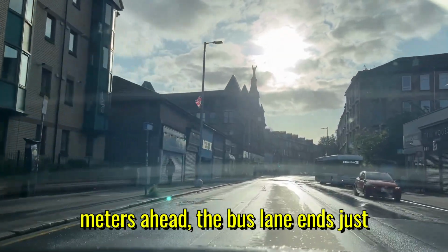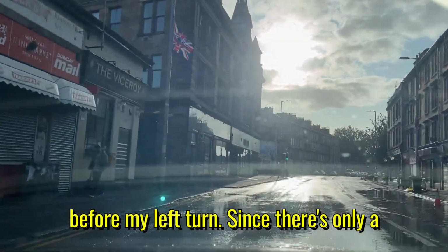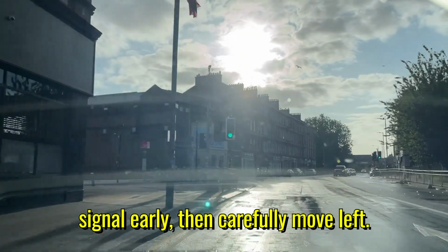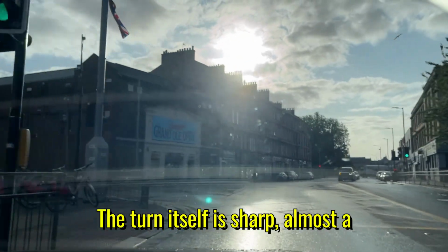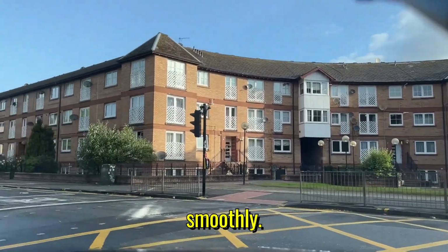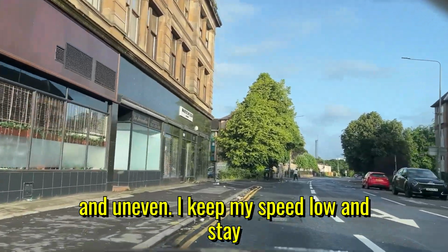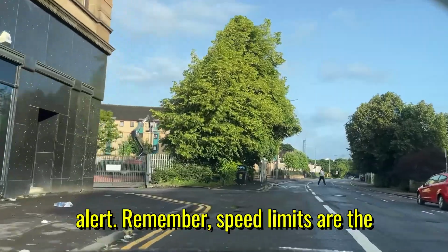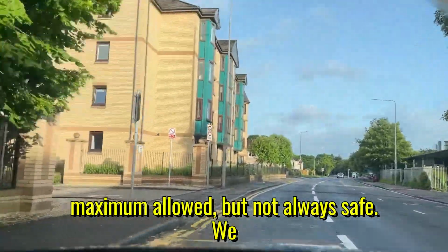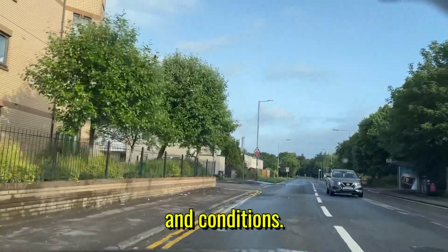Around 300 meters ahead, the bus lane ends just before my left turn. Since there's only a short distance, I check my mirrors and signal early, then carefully move left. The turn itself is sharp, almost a Y-shaped bend, so I slow down and steer smoothly. After the turn, the road surface is rough and uneven. I keep my speed low and stay alert. Remember, speed limits are the maximum allowed, but not always safe. We must drive at a speed that suits the road and conditions.